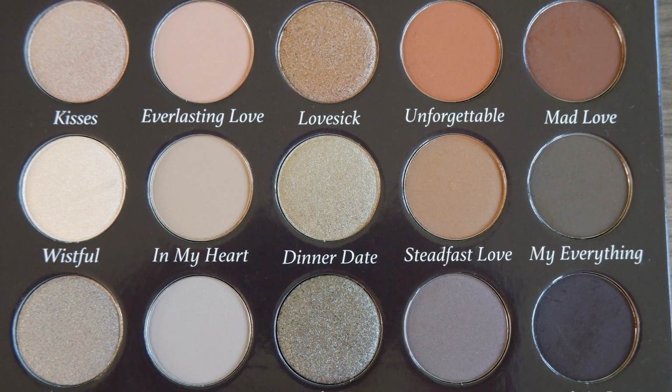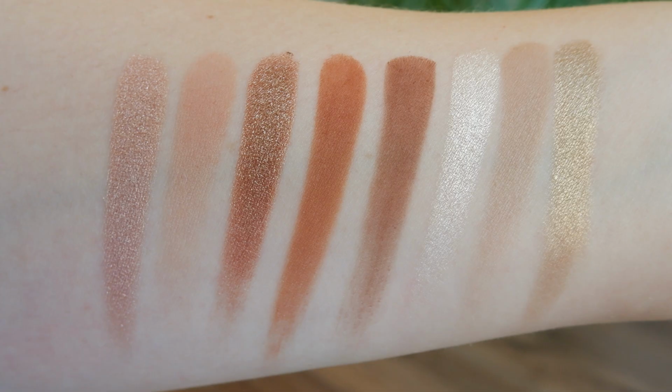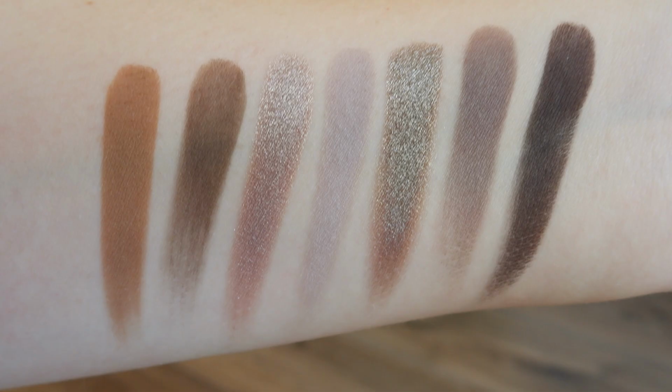And this has more mattes than the other one. It only has two rows of shimmers here. We get a warm-toned row, we get a neutral row, and we get a cool-toned row.